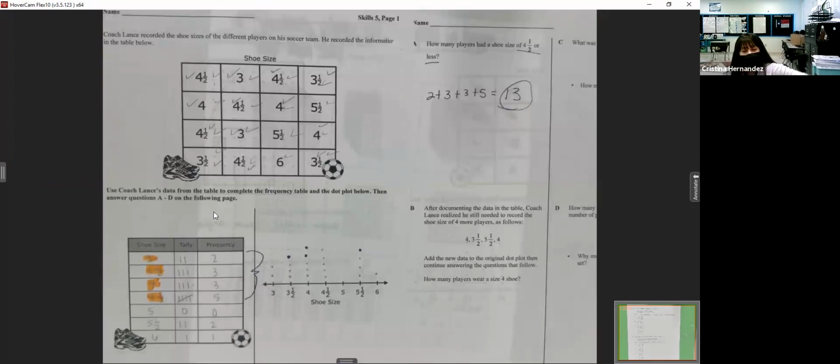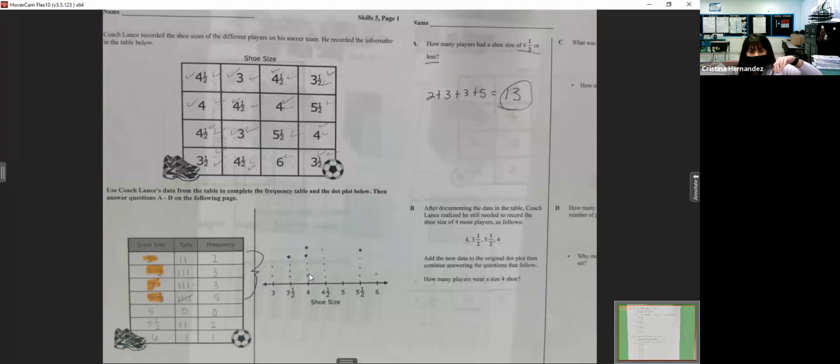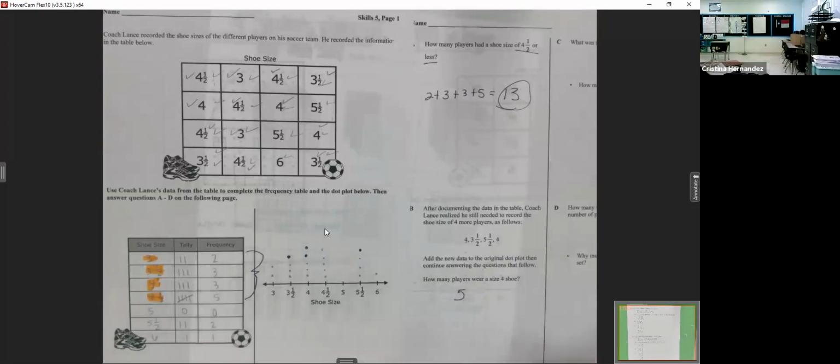So, who can tell me how many kids have a shoe size of 4 now, including the old dots? How many are there? I know it's kind of hard to see. 5. Somebody said it. Was that you, Daniel? Yeah, that was Daniel. 5. Good job.